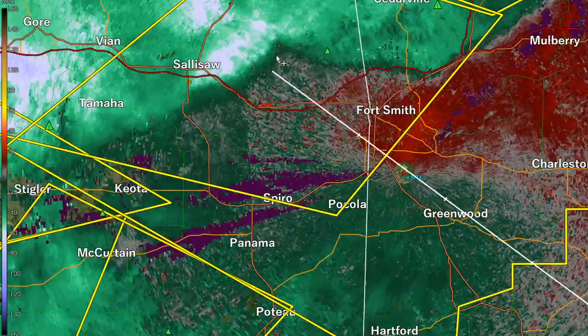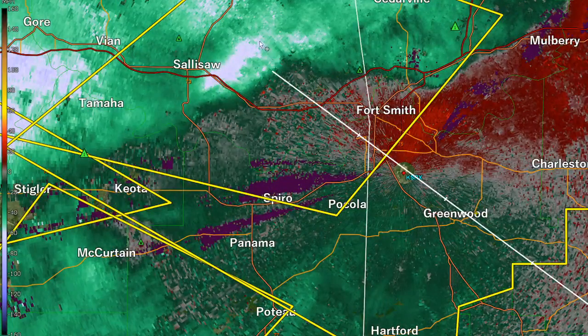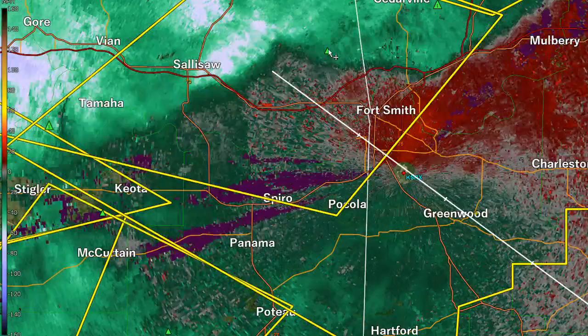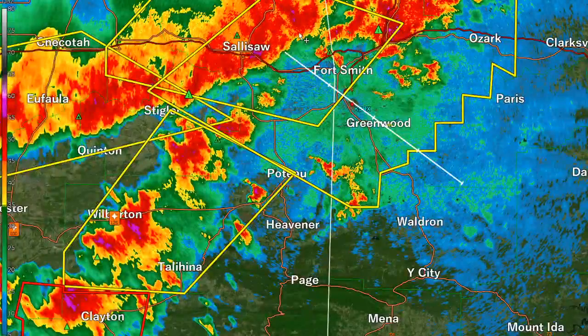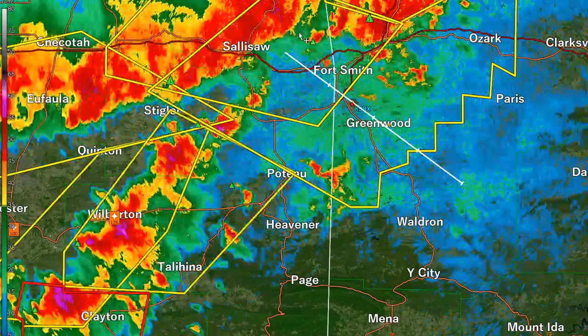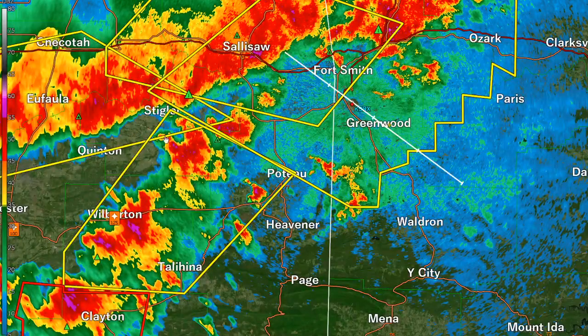If not, it could actually go a little bit south of Greenwood. But a little bit of a wind core is starting to develop again, just to the northwest of Fort Smith, and just to the northeast of that wind core as well. So it is strengthening up as well. I'm watching these storms right here ahead of the front. These are going to be hail threats as well.